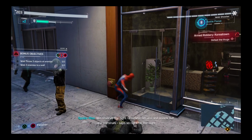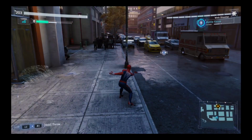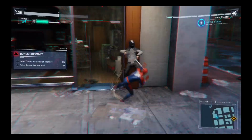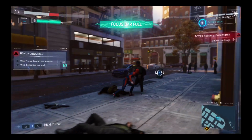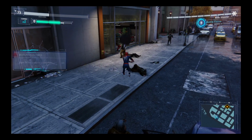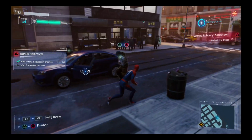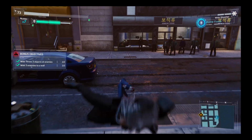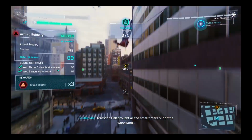We reserve the right to refuse service and knock out any criminals. Says so right on the sign. Fisk brought all the small timers out of the woodwork.